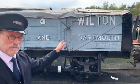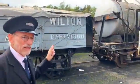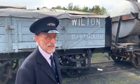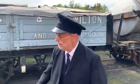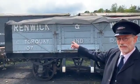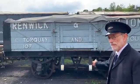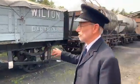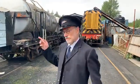Now, Thomas Wilton was actually a coal trader, and he lived up in the northeast of England. But he moved to Dartmouth in 1885, and he teamed up with Mr. Rennick, who was a local coal merchant in Torquay. And between them, they formed a business. And in 1889, they secured the contract for taking coal to Torquay Gasworks at Hollycombe. And the coal was brought in from, surprise, surprise, the northeast of England.